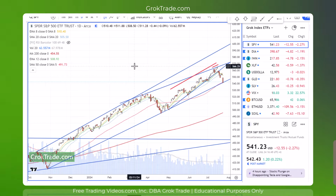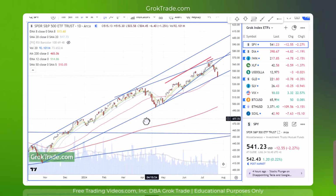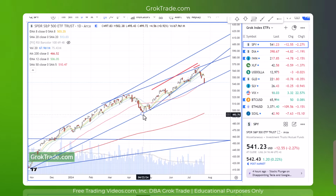Now, here's the thing. If we look at this trend line, I want you to draw the same trend line on your own charts. I want you to start back here on a daily chart on the S&P 500, the Spider, SPY. I want you to go back to October 27th, 2023. And then come up and draw that line right here to April 2024, right here in May 2024. And that's precisely where we're at right now.